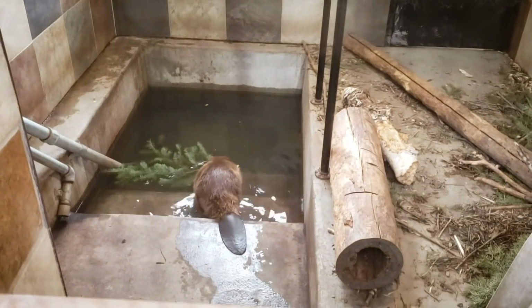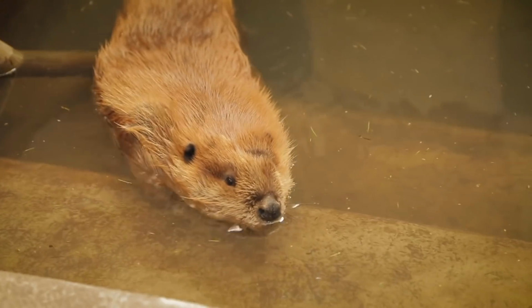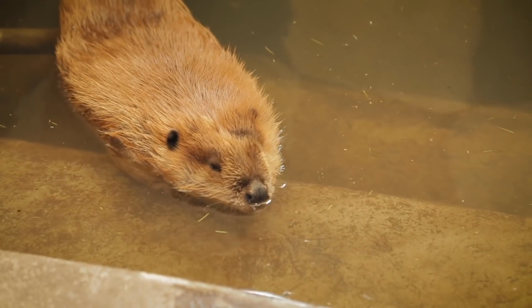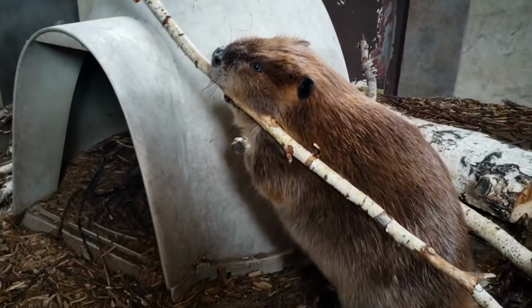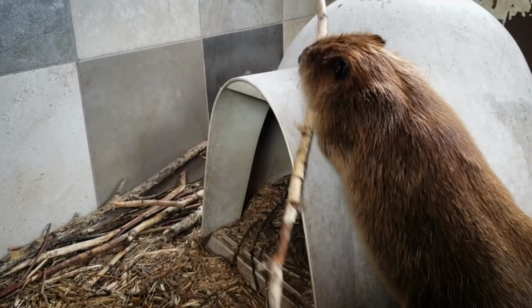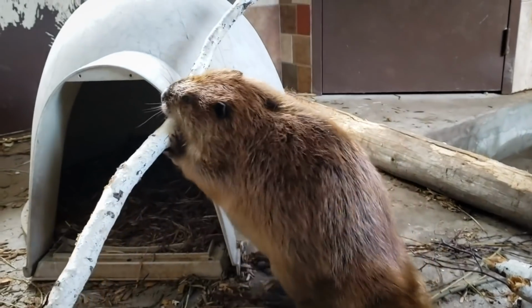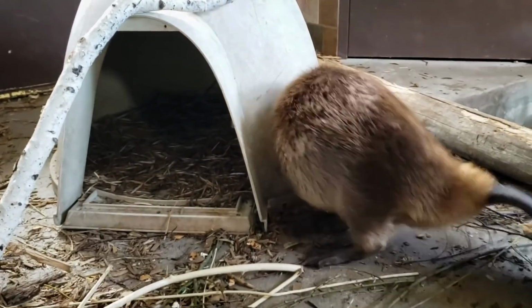Huck's pool is inside, and the building is kind of like a really big lodge. We keep the temperature above freezing so the water and filtration system don't freeze, and we can completely clean that water every day. He also has an igloo hut, which he uses like he would the cozy part of his lodge. He likes to build structures around and over his igloo with his branches, which is pretty fun to see. It means he's doing what comes naturally to a beaver, and that tells me he's a happy guy.